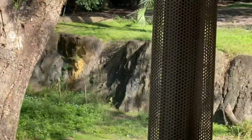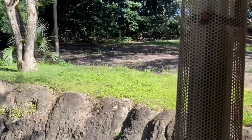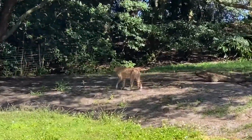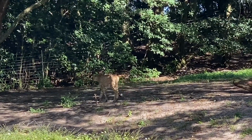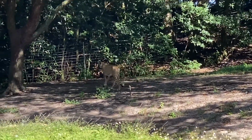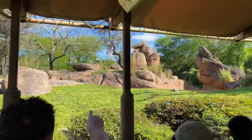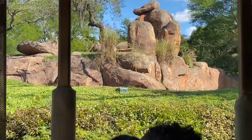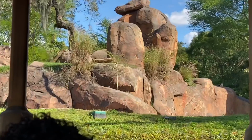Next up here, we've got a couple of cheetahs right out front. Cheetahs are the fastest land mammals in the world, reaching speeds up to 60 miles per hour in less than 3 seconds. They're going to use their long tails as rudders while they're running to help them quickly change directions. Lions will spend up to 20 hours of the day just sleeping and lying around, and their roars can be heard up to 5 miles away.